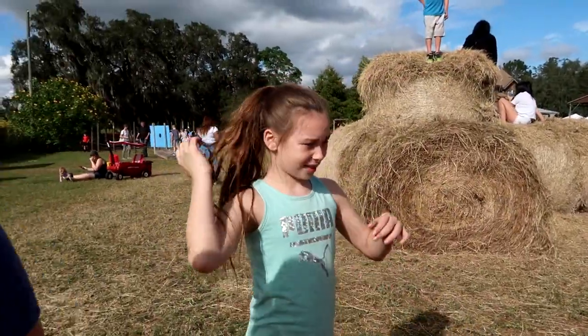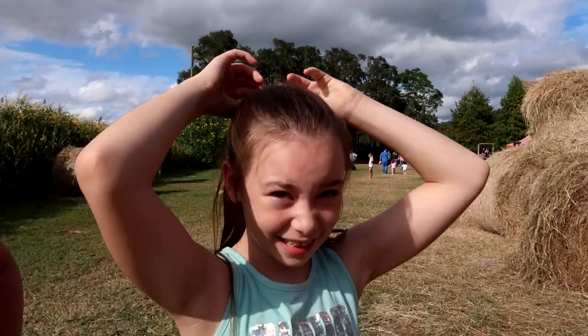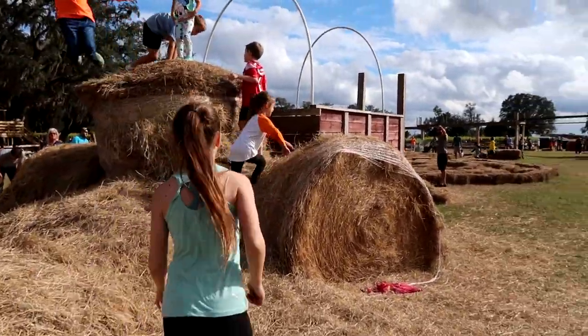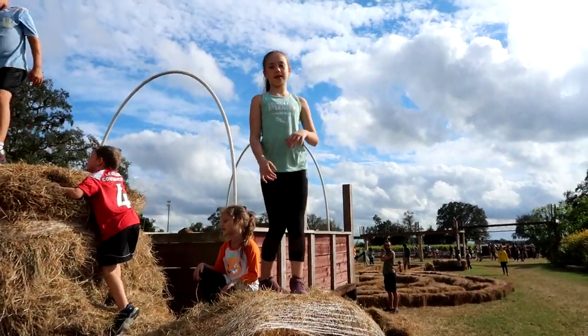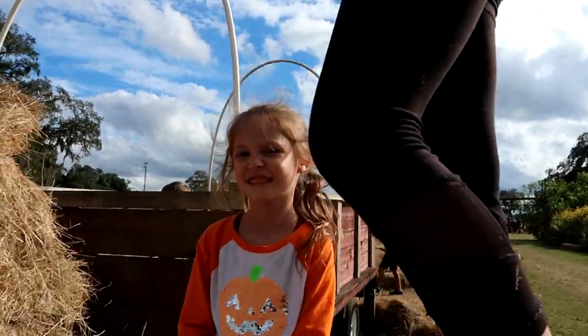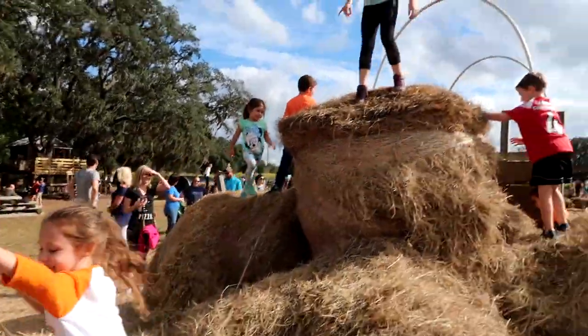Daisy, are you ready? Yes. What are you going to do? Jump off? Yes. The mountain of hay. All right, let's see it. Briar Rose, are you up there? Ready, jump, jump. Briar Rose, you're not scared of heights? No. Alright. Alright, Daisy.